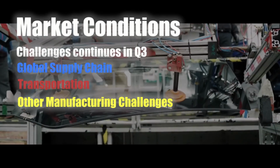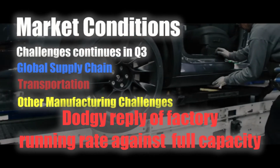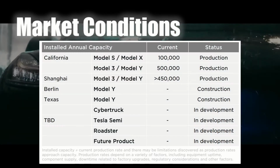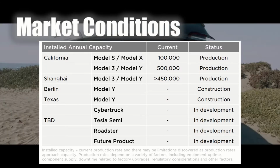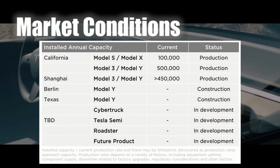Now Tesla mentioned in their latest quarter results that in Q3 they see a continuation of global supply chain, transportation, and other manufacturing challenges. They continue to run their production lines as close to full capacity as conditions allow, but the magnitude of growth will be largely determined by outside factors. People want to buy a Tesla, but they are not able to increase production capacity fast enough.